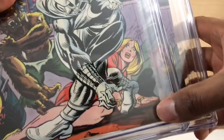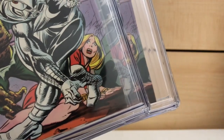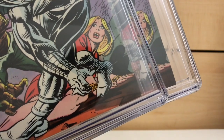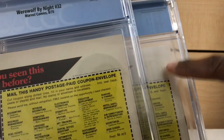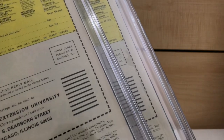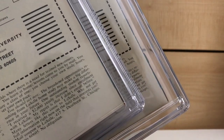And look at the corner on this 8.5, which is in the front, compared to the quality of the 8, which is behind it. Look at that. Here's the 8.0. We're going to look at the back. So here's the 8.0 and here's the 8.5. Sharper corners and everything. This 8.0 is way sharper than the 8.5. So that's just my opinion on it.